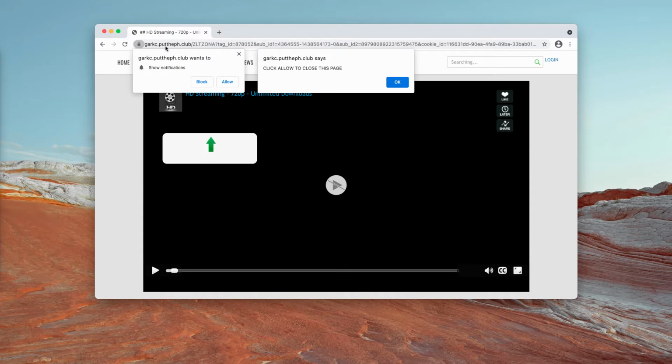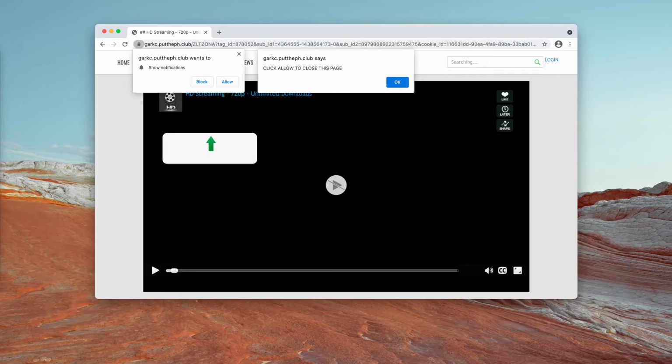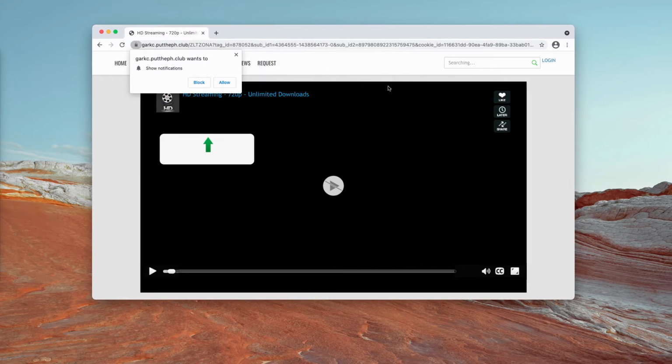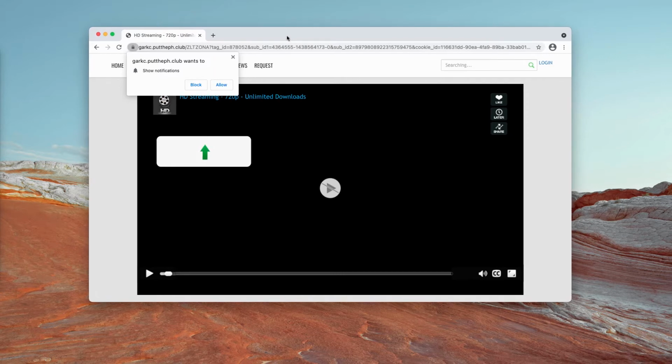Today I will tell you about the danger of pop-ups that are related to the website Puttheph.club. Of course, the name of this website doesn't really make any particular sense, and the real purpose of these pop-ups is to force you into subscribing to its permanent and really uncontrolled web push notifications. The authors of this website, Puttheph.club, try to make you see a lot of intrusive content in your computer.